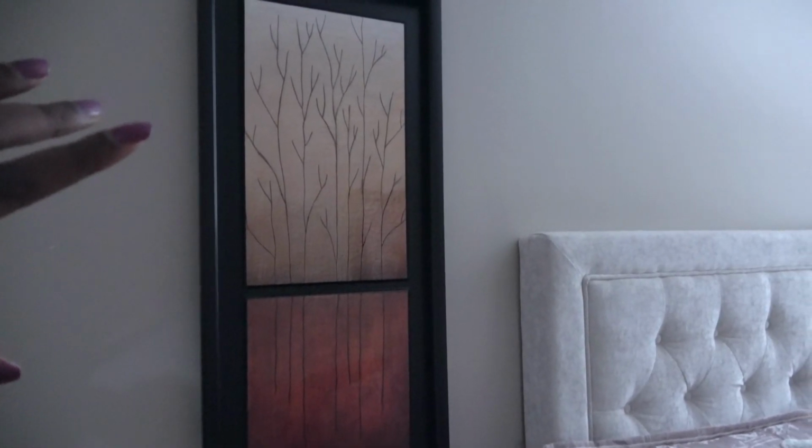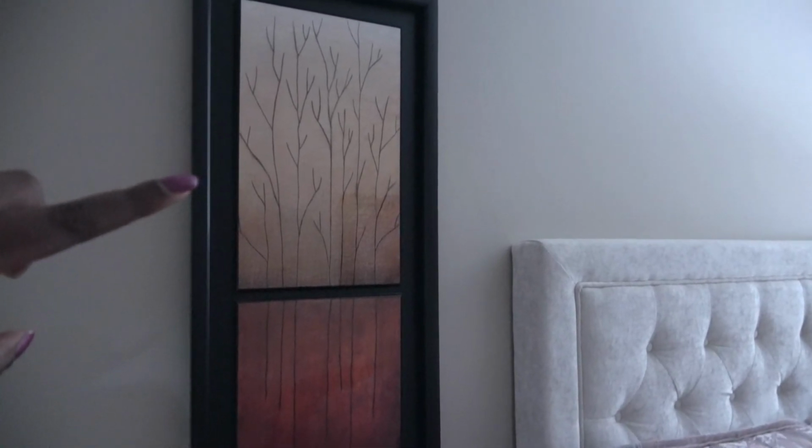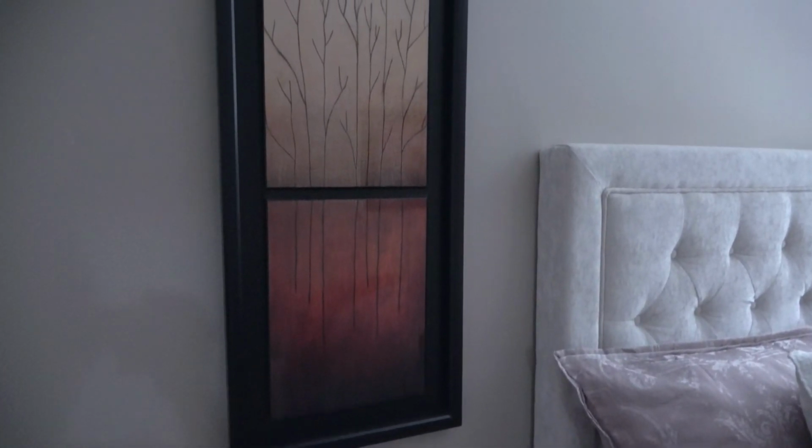We also bought these two linear pieces of art from Linens and Things or Bed Bath & Beyond because we thought the color at the top more so matched the paint color in his office. Even though this particular artwork is not quite as executive as the other piece, we thought it was going to bridge the gap between all the different yellow tone paint colors. So now it's hanging on either side of my bed.